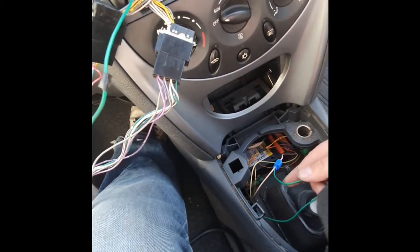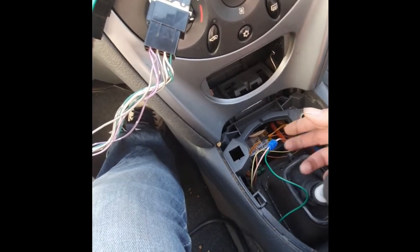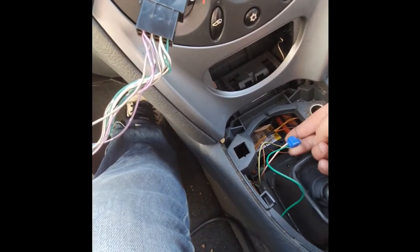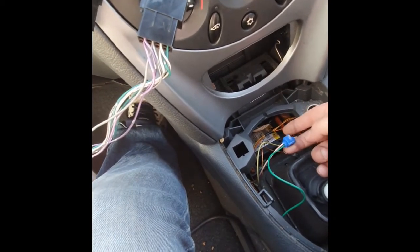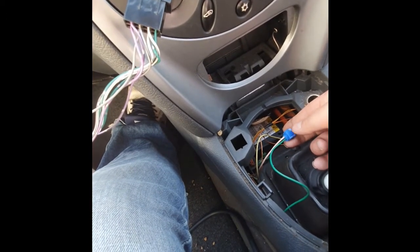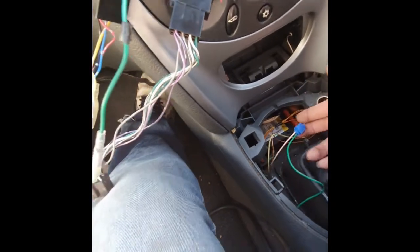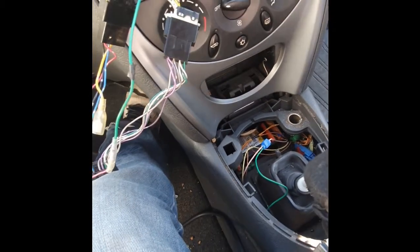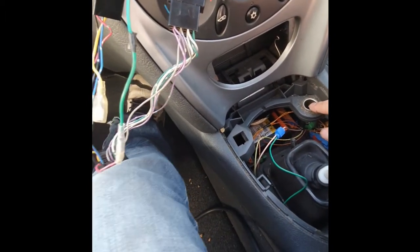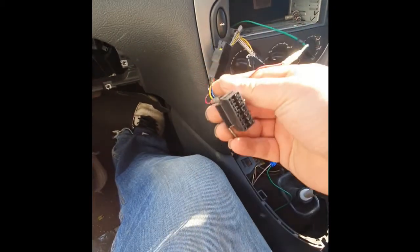I don't have my soldering iron to hand, it's at work, so all I've done as a temporary fix is Scotch lock it to the cable. As soon as I go back to work, I will be redoing this. I'll be soldering it with heat shrink and make it all nice and pretty. So basically when you turn the ignition on, it powers up this socket, which then brings the power up to the stereo and then runs the stereo.